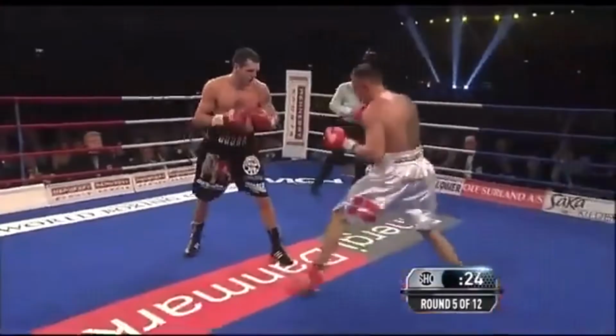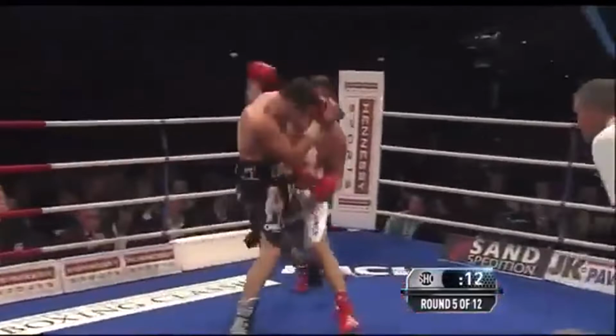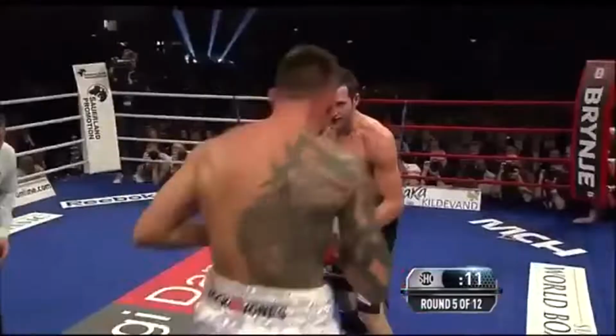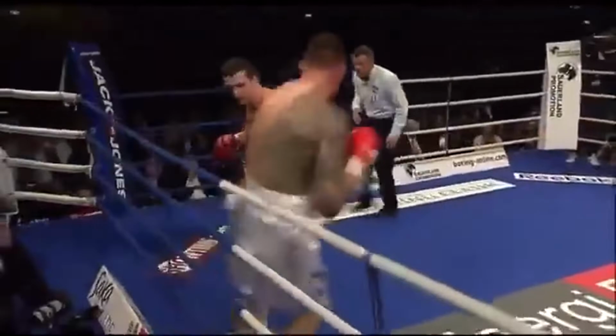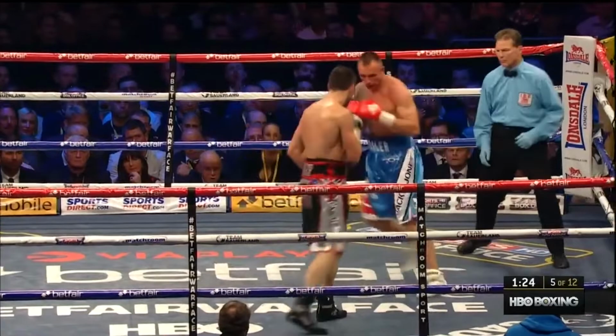Oh, another crushing right hand. Backed up Mikkel Kessler. Now Froch moving in. Kessler looks woozy. Kessler trying to deliver the right hand. He's winning these rounds, but we still got a long way to go. Hard right hand by Kessler. Momentarily stunned Carl Froch.